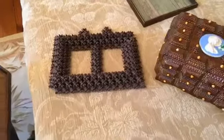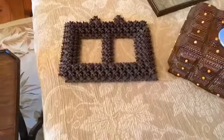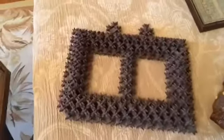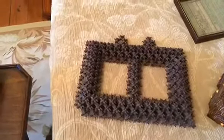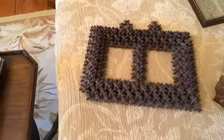So these were done by itinerant people with just a whittling knife, whittling away and then piling them on top of each other. And the earliest frames were like this. They were called Crown of Thorns frames, and they were done in a round shape. I don't have a round one. This is a version of that.